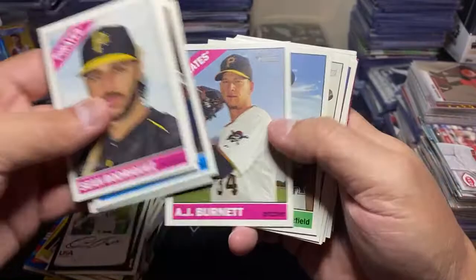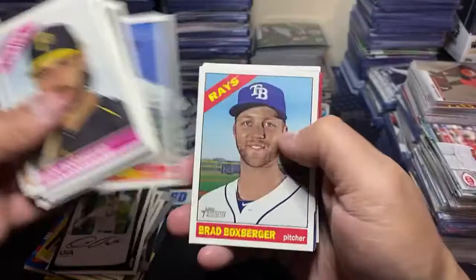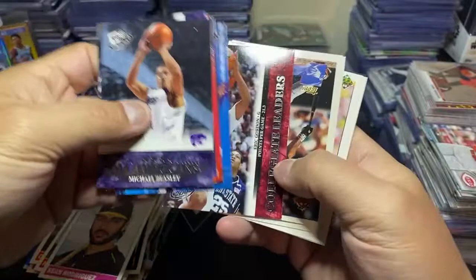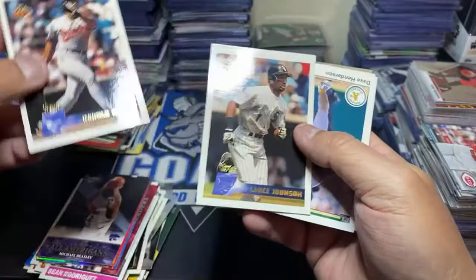Well, good, man. Glad you like it. Alex Guerrero, he can pass. Michael Beasley. OJ Mayo, Blue, Bayless, Eric Gordon, Harold Baines, Lance Johnson.